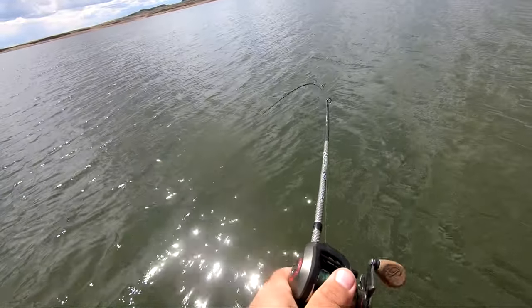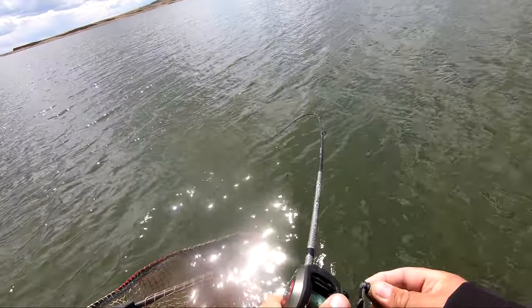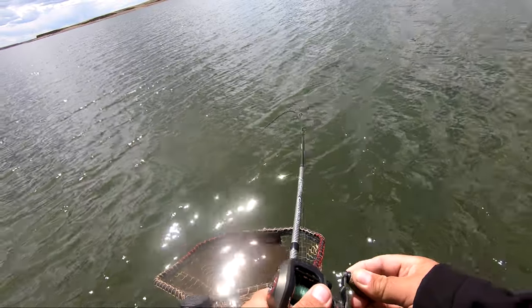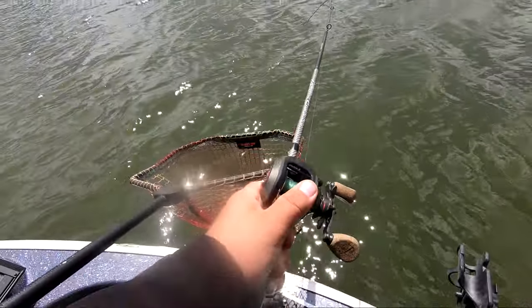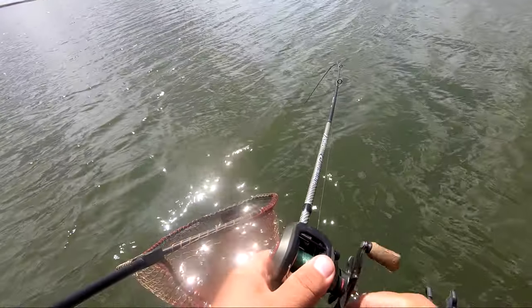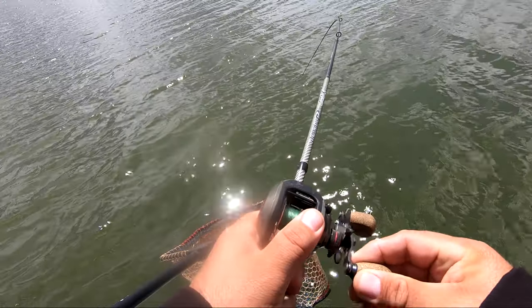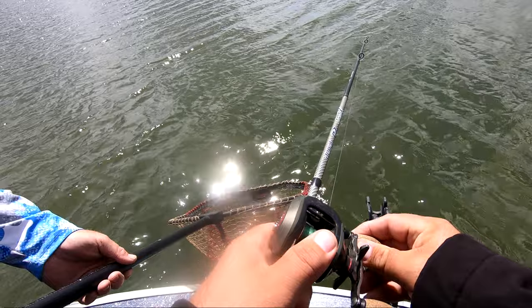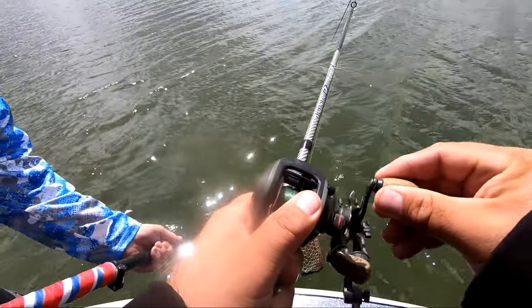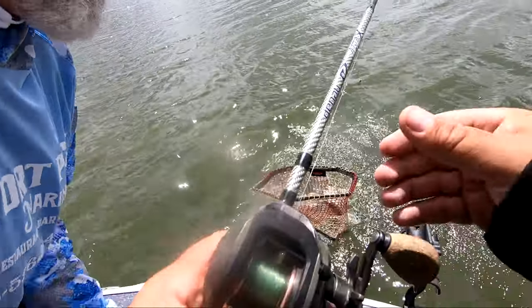Set it down. Good pressure on him. Yeah, just nice and steady. It's a little better than that. Come on. There's a big walleye. Oh my God, get him, Scott, please. Yes! Should I bring him in the boat?